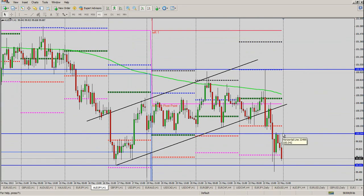Obviously, we need to clear this 99.60. This has been a tough level. That's our Friday low. We spiked a little bit below it, but it retraced a bunch, and now it's starting to run back in the right direction.